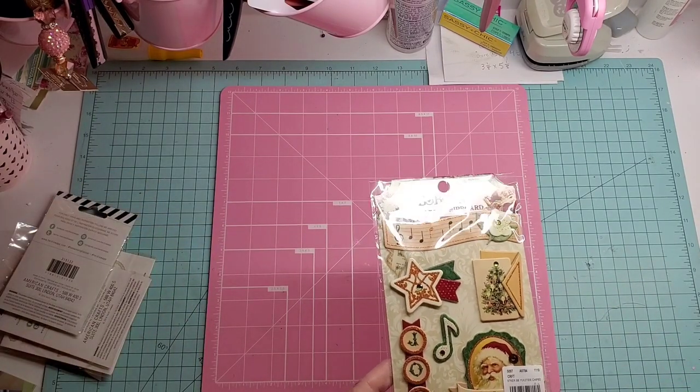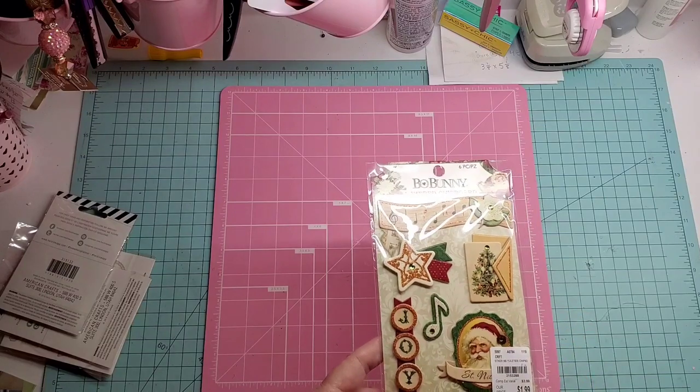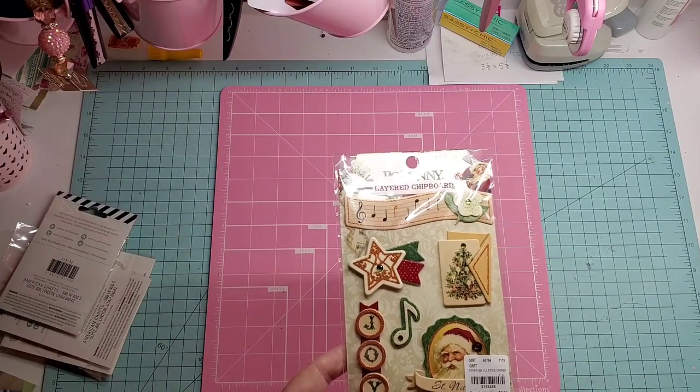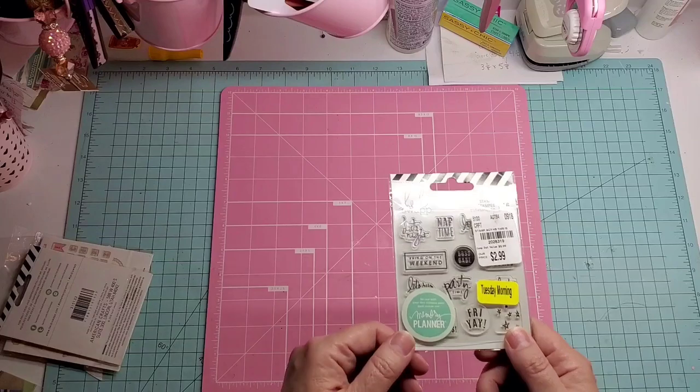This is Bow Bunny. And it's layered chipboard stickers. Has Santa Claus and some cards. Some music notes. Joy. So cute. $1.99. Retail value $3.99. And some of these things I never see at like Michael's or Hobby Lobby.